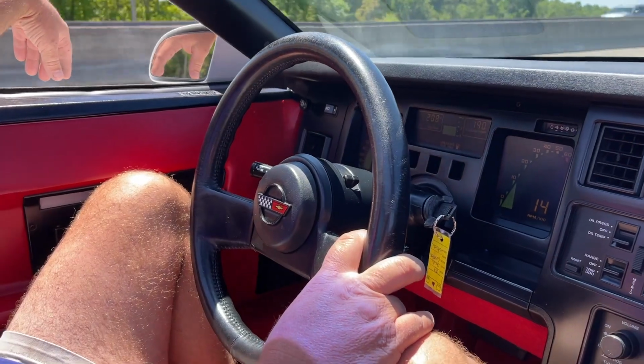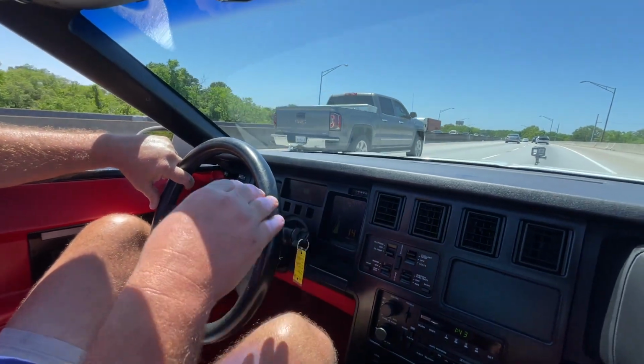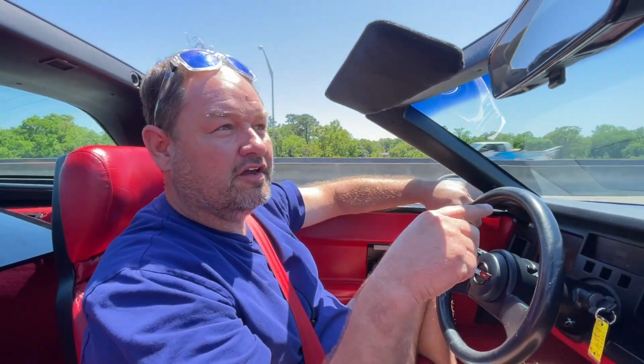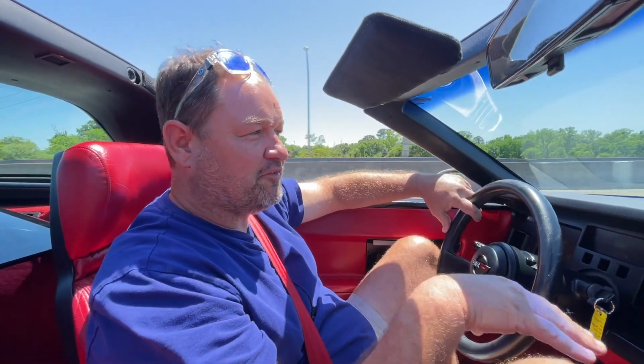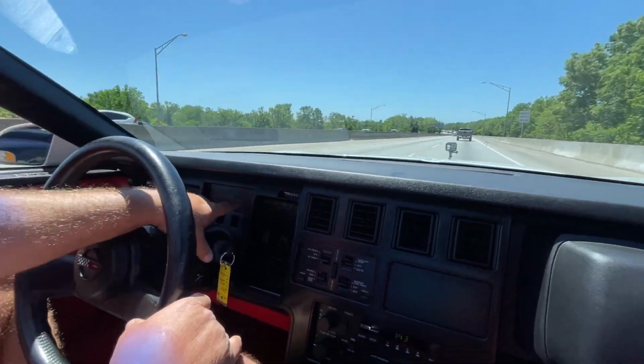At 55. Remember in the 80s, you'd have the speedometer, and 55 miles an hour was in orange. It kind of let you know that's your sweet spot for speed. Temperature's 189 degrees.